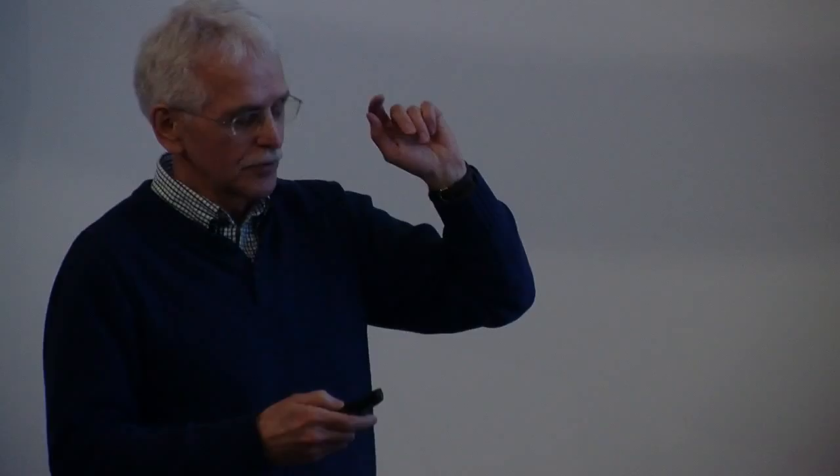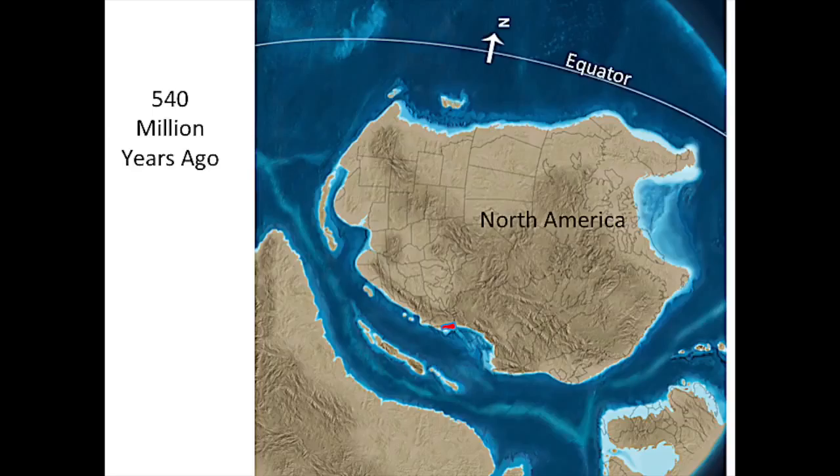This is going to blow your mind. This was ancient North America, and that was the equator. And north is up that way somewhere. And there's tiny Vermont, at least the start of it, right about there. And there's a very narrow ocean that's opened up probably within the last 20 million years, before 540 million years.